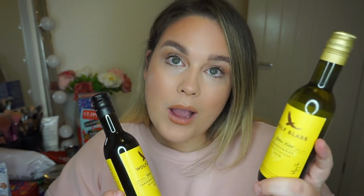It just says the heartland of Wolf Blass winemaking, Yellow Label has delivered exceptional quality for over 50 years, an outstanding range selected from the finest South Australian regions. Yellow Label wines are bright, fruit driven and full of flavour, pairing perfectly with food to help make any meal an occasion. So yeah, we have some wine, guys. Exciting. I love white wine. I'm not a huge fan of red, but I will drink it.